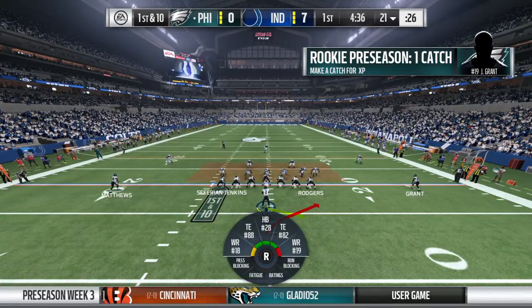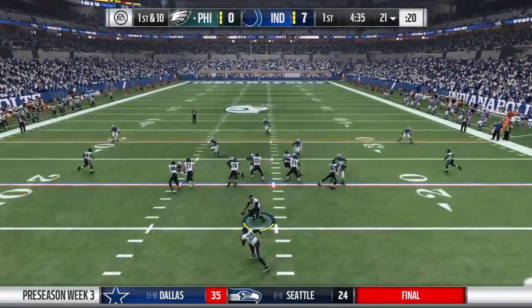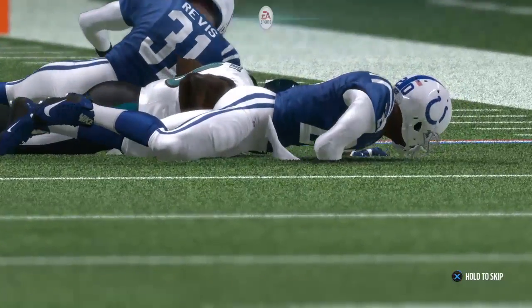They'll come out in the pistol. They'll run. This is Jonathan Stewart. He can't bring him down. The weight room does work. Credit him with a 1-yard gain there to make it 2nd and 9.